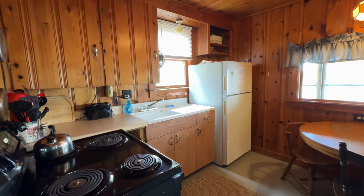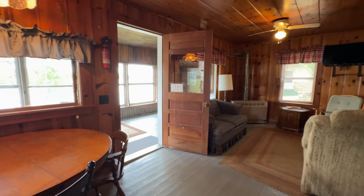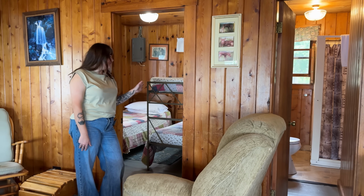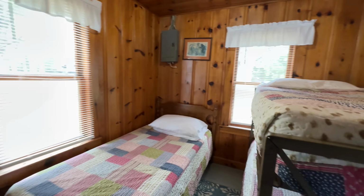So as you walk in, you come into this open living space. There is a kitchen area, another table, a little living room area. There are 2 bedrooms in here with a bathroom in the center. The room to your left has a bunk bed and a twin bed. It's also got a closet in there, and that's where your electrical box is.